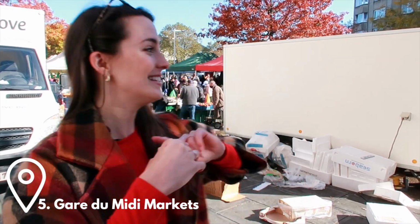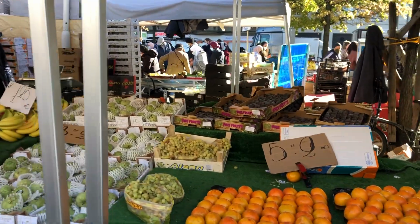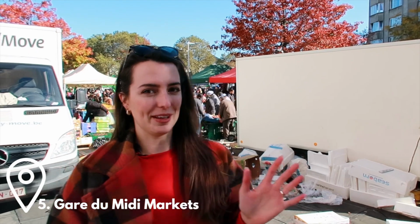So next up on our list today is the Gare du Midi market. We're here now. It's only on Sundays. It starts really early. If you find yourself in Brussels on a Sunday, I would highly recommend you make a stop here. As you can see around, there's food, they sell clothes, toiletries, like anything you could want to buy, and then probably a lot of stuff you don't even know you want to buy, you can find here.